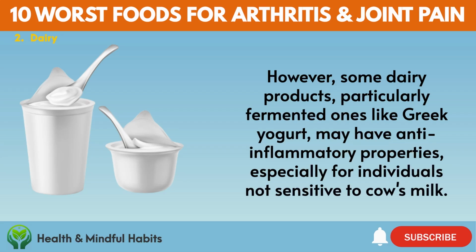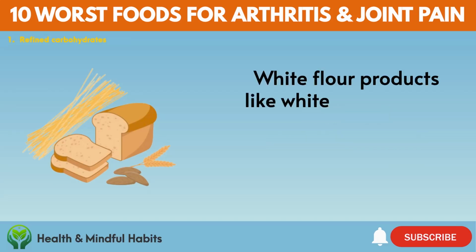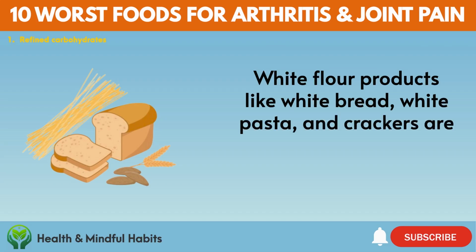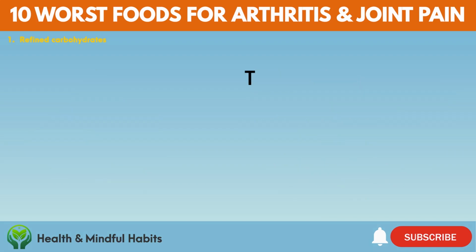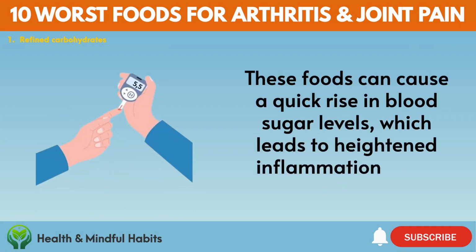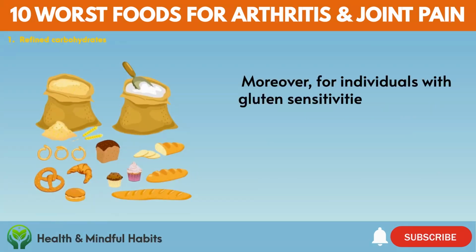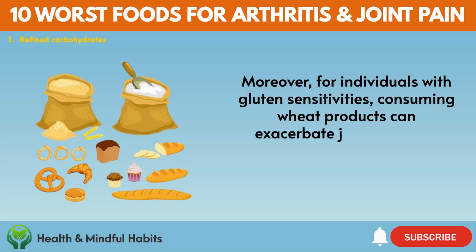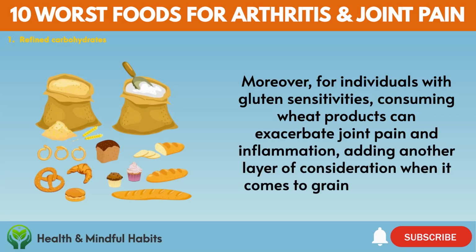And finally, number 1, refined carbohydrates. White flour products like white bread, white pasta, and crackers are classified as refined carbohydrates or refined grains. These foods can cause a quick rise in blood sugar levels, which leads to heightened inflammation in the body. Moreover, for individuals with gluten sensitivities, consuming wheat products can exacerbate joint pain and inflammation, adding another layer of consideration when it comes to grain consumption.